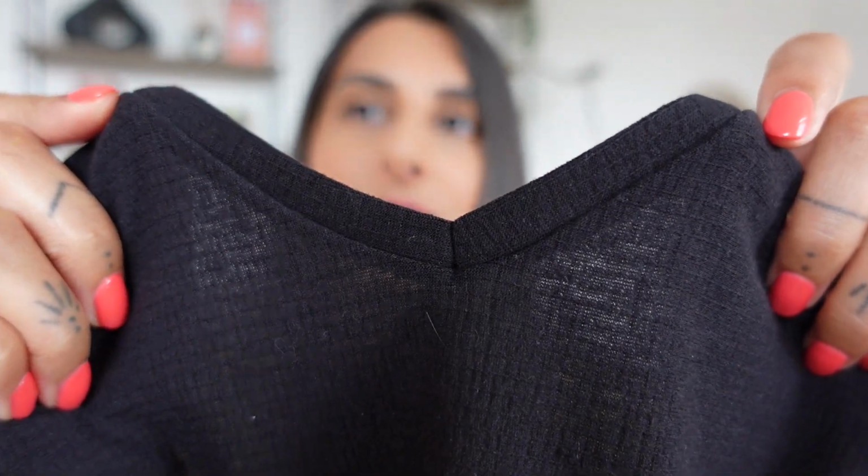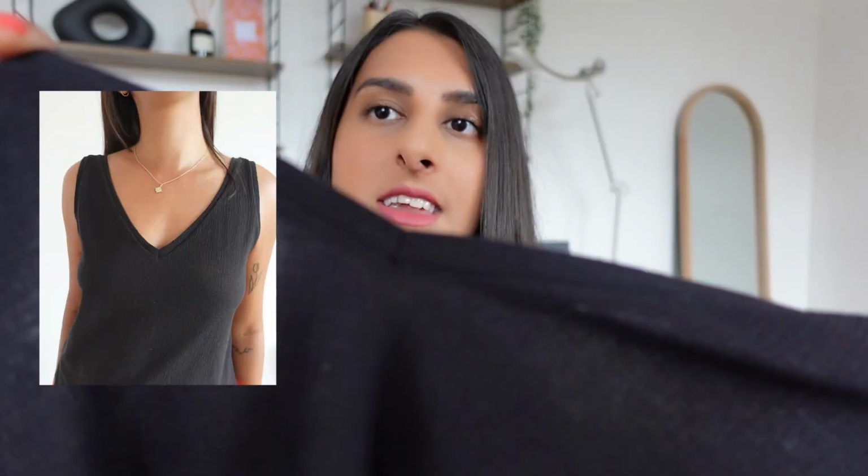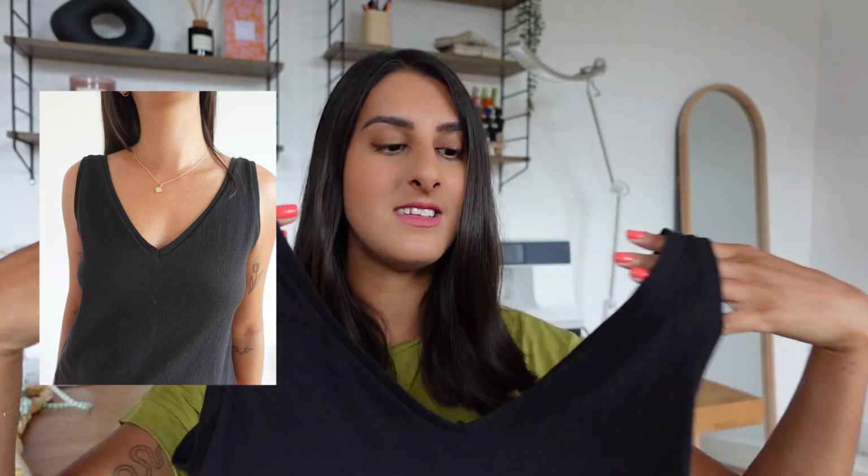The V-neck is super cool. If I just show you a close-up, it looks like this. So it's finished really lovely from the front and then it just works really well and sits on your neckline really nicely. So I can't wait for you guys to try this method of sewing a V-neck. It is actually a really easy hack, so it's not complicated at all. And I just know you guys are going to love this pattern.